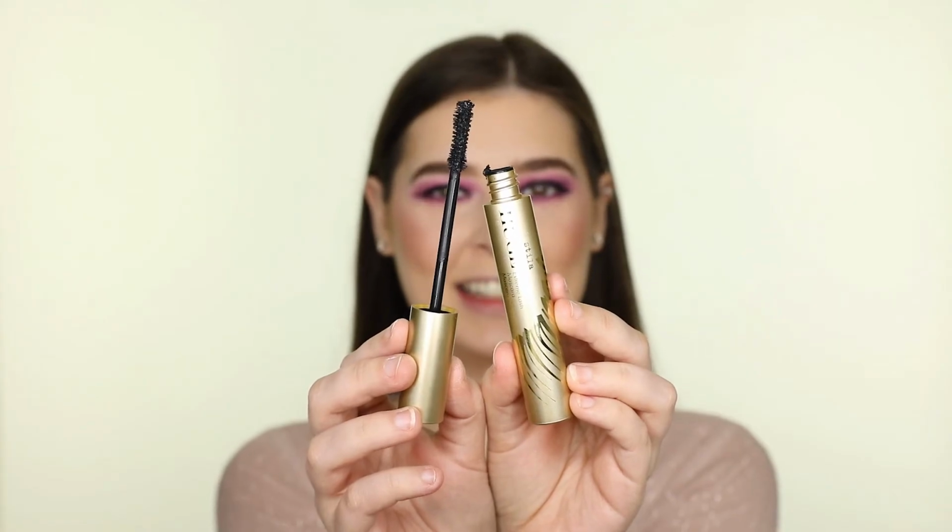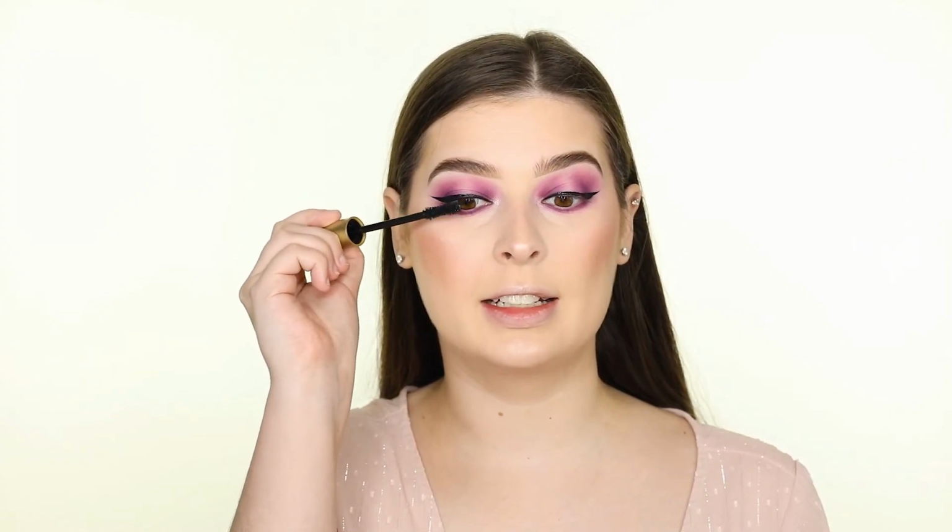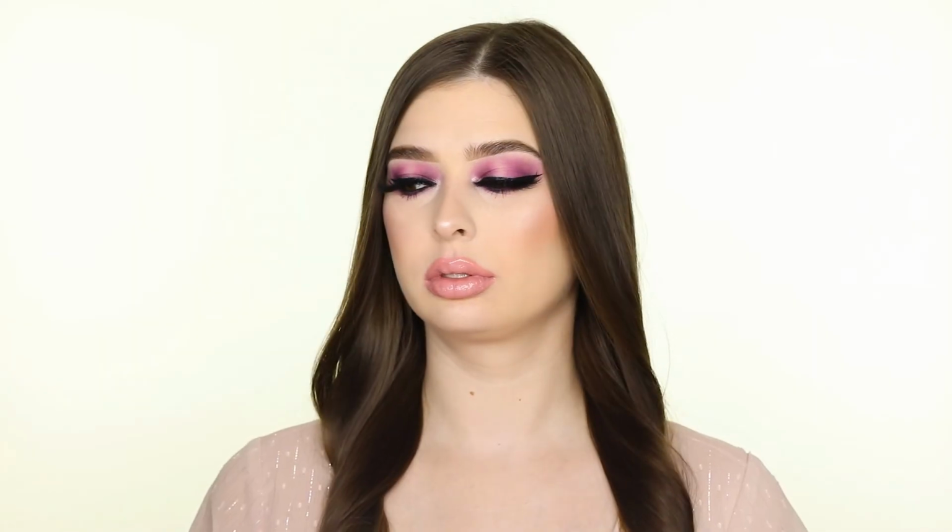Finally, I'm applying the Stila Huge Extreme Lash Mascara. This is supposed to deliver major volume, length, lift, and intense black color. Here's the finished look using products from February's Boxycharm.